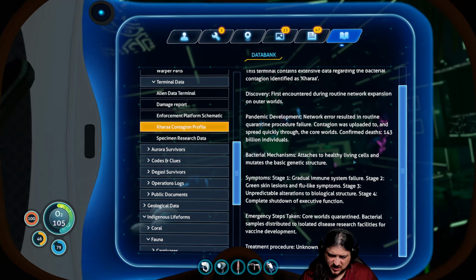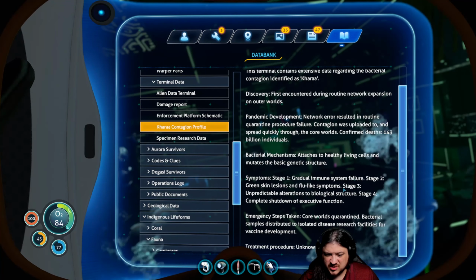And flu-like symptoms. Stage 3, unpredictable alterations to biological structure. Stage 4, complete shutdown of executive function. Emergency steps taken. Core worlds quarantined. Bacterial samples distributed to isolated disease research facilities for vaccine development. Treatment procedure unknown.